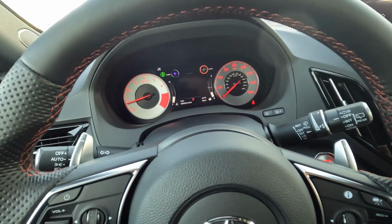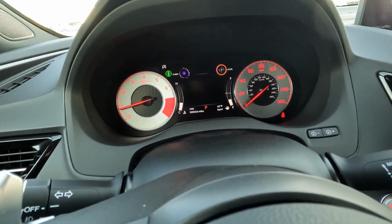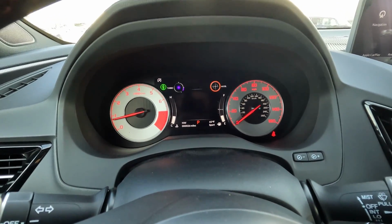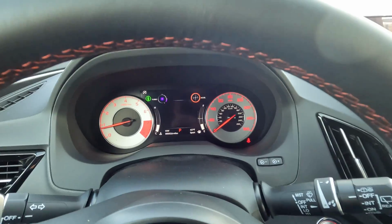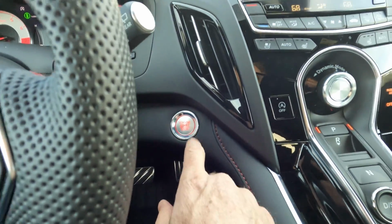The shifter paddles for managing that 10-speed automatic transmission we talked about earlier, a very simplistic, but I think modern and even a little touch of elegance with the instrument display, the driver's display right there. Obviously, your button right here to start and stop the engine.